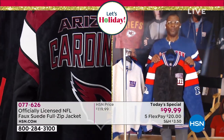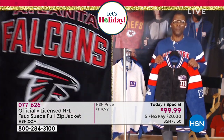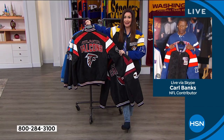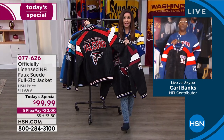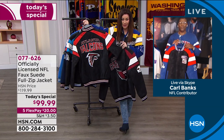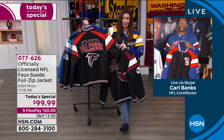Most of us aren't able to go to our sporting goods store. They're running out of everything. They don't have anything like this for $99. But if you want Dallas, or you know somebody who wants Dallas, you need to get it right now. It's about to sell out. Same with the Raiders and Steelers, also very, very popular.